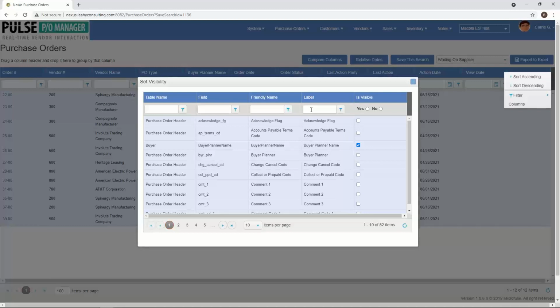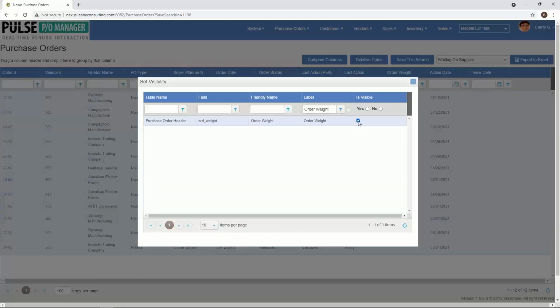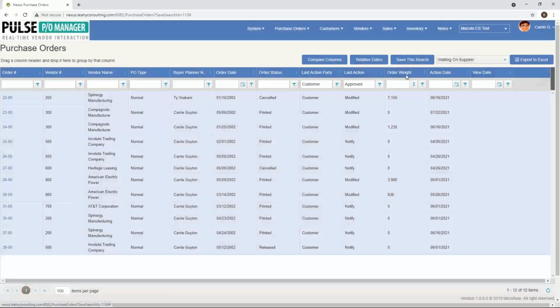And if I come over to label, we'll say as an example, and I start typing the word order, anything that starts with the word order is coming up on here. And in this example, I'm going to come down and choose order weight. And maybe I want to say that, yes, I'd like to make that visible. If you noticed behind the scenes, before I even finished exiting out of here, order weight was added onto the screen. Now I could drag this and remove it or change it to another location if I choose to. But just to show you as an example, that's how to add order weight or any other column to the screen and how easy it is in this case.